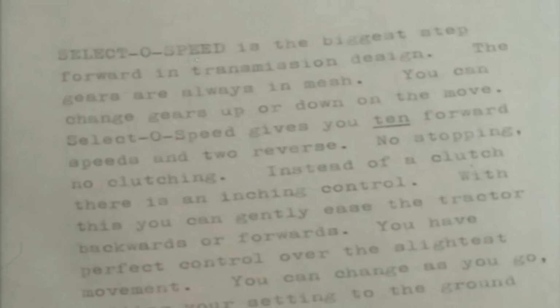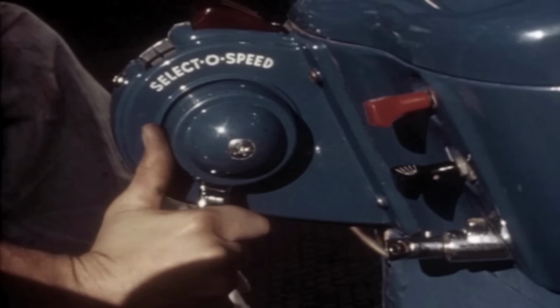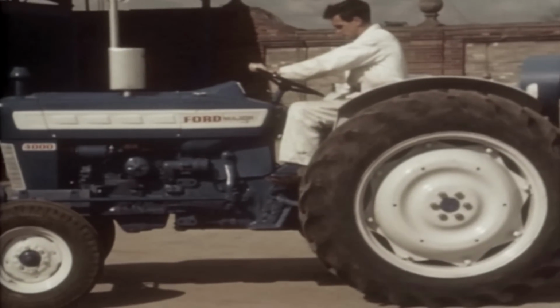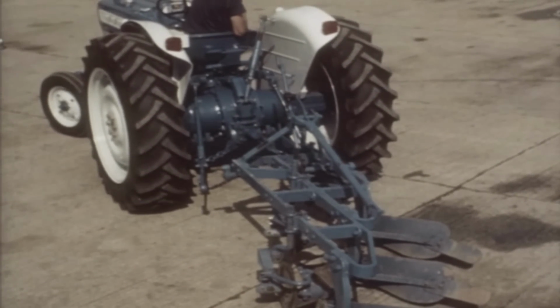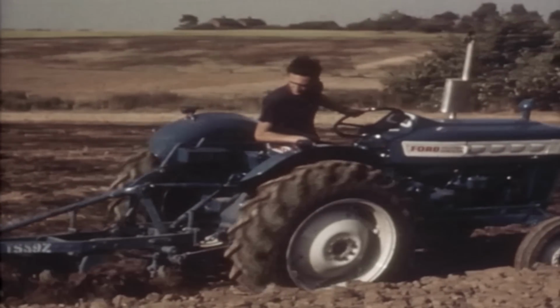Selector speed is the biggest step forward in transmission design. The gears are always in mesh. You can change up or down for forward or reverse on the move. Selector speed gives you 10 forward and 2 reverse speeds with no stopping and no clutching. There's an inching pedal for use whenever you want to gently ease the tractor backwards or forwards. You have perfect control over the slightest movement. It's especially helpful when hitching up to an implement. With selector speed, you can change on the go, suiting speed to ground conditions.